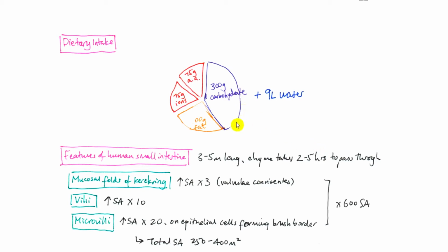So let's have a look at the constituents of typical diets and how these things are absorbed. The majority of our diets contain mostly carbohydrates, depending on if you're on a low-carb diet or not, but most people will eat mostly carbohydrates. So something might be like 300 grams of carbohydrates, 100 grams of fat, 75 grams of ions, and 75 grams of amino acids, which come from proteins in a day, in a typical dietary intake.